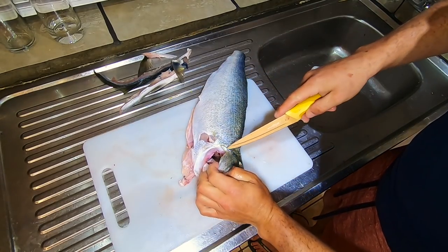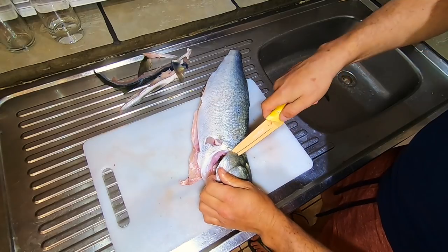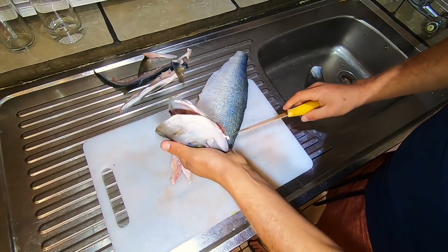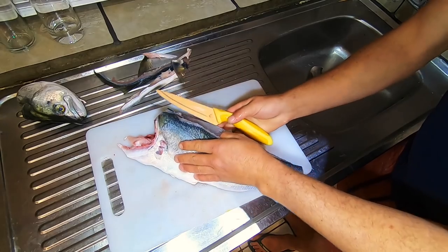And then just the head, you'll see between the gill plate and this bone running down, there's a slight little gap there. You just put the knife in and push it, twist straight through. There we go. So now we do the actual filleting.